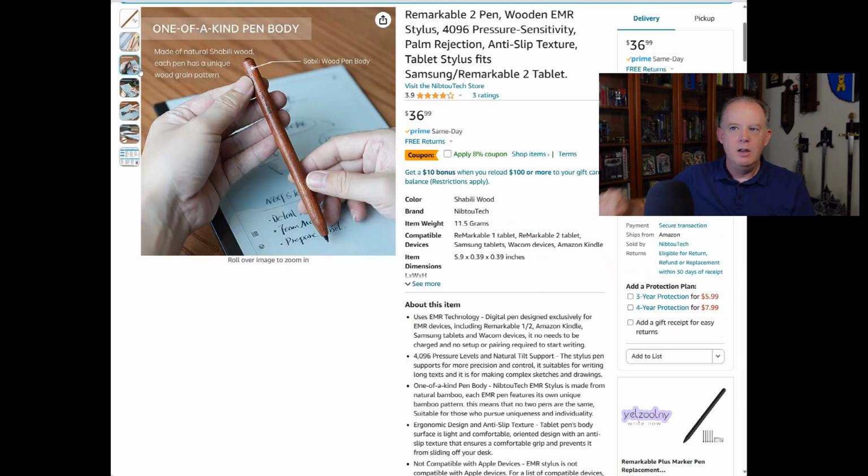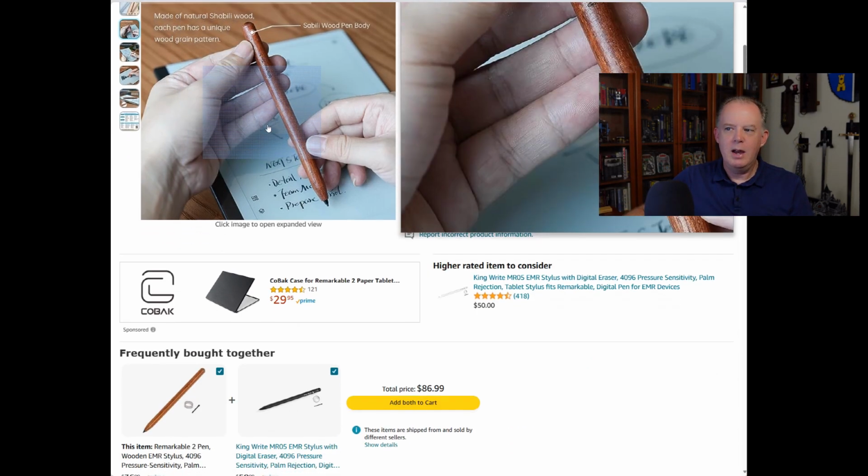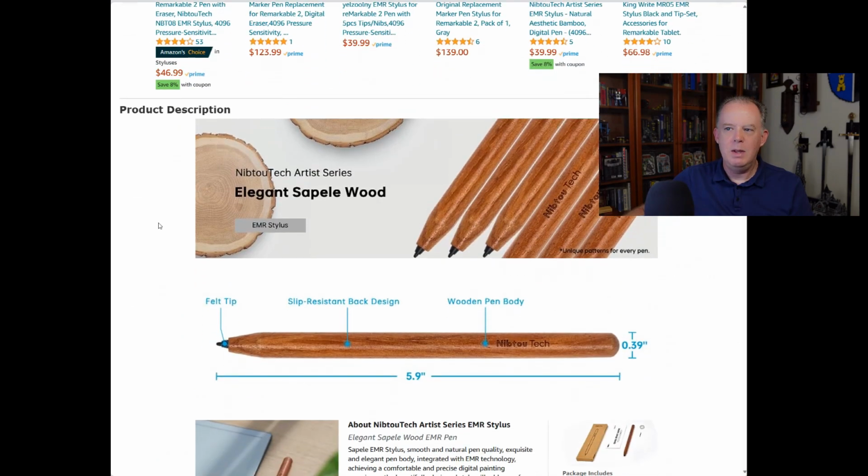Yeah, here you can see it says made with natural Shabili wood, and then you have this line that says Sabili wood, which presumably is a typo. And then actually, if you scroll down, they talk about it being made with sapel wood, and hopefully I'm pronouncing that right. Presumably these things are all synonymous. I don't know. Sapel wood is a tree that you can get in Western Africa. And I don't know if the other phrases are synonymous or not.